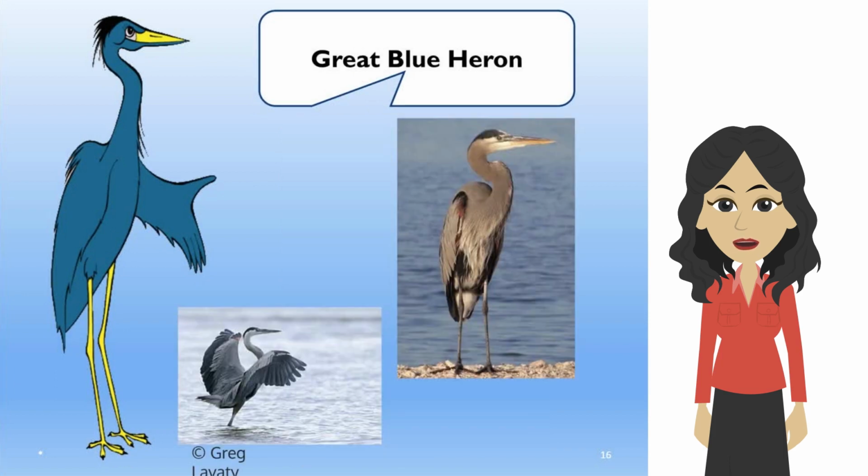The great blue heron can be found where there is shallow water and fish. They eat a variety of fish, salamanders, snakes, and other small creatures.